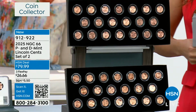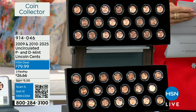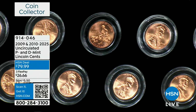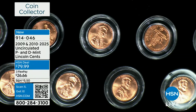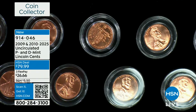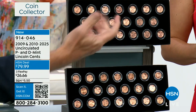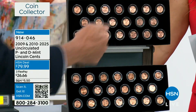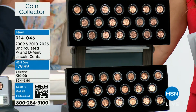Also coming up, a huge set. We're down to the final, about 1,000 of these left, and this is brand new coins. They change the Lincoln cent basically every 50 years, and in 2010 they started the Shield cent. This is every single one of the uncirculated Shield cents, the last of the Lincoln cents, the last design. Every Philadelphia Mint, every Denver Mint, gem brilliant uncirculated in their own individual airtight holders in the 2 custom boxes. You get both custom boxes.